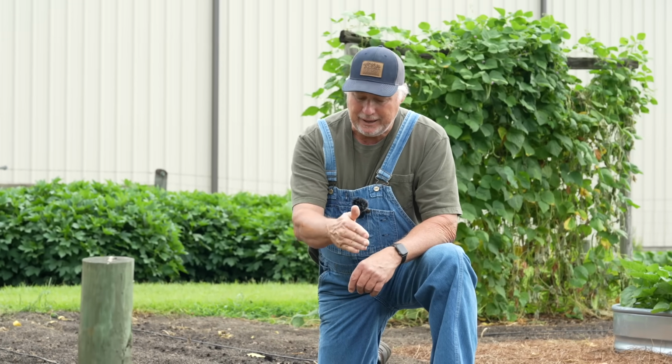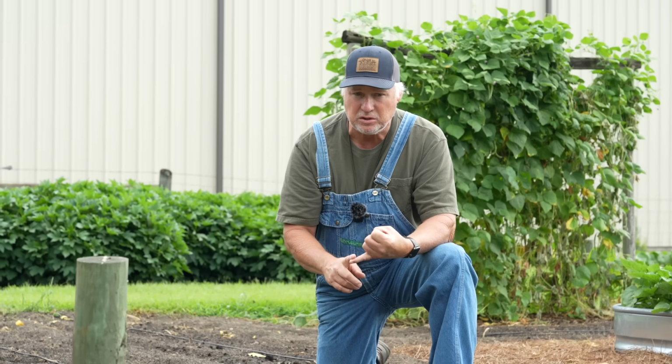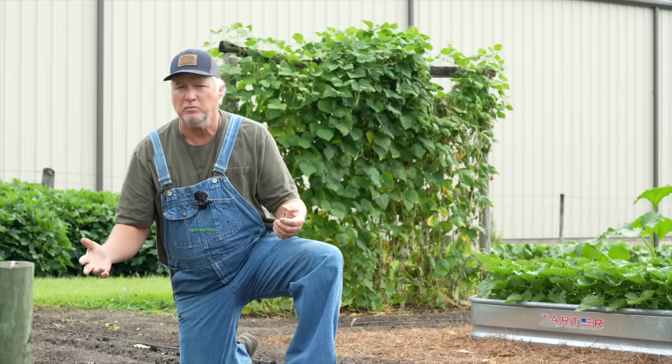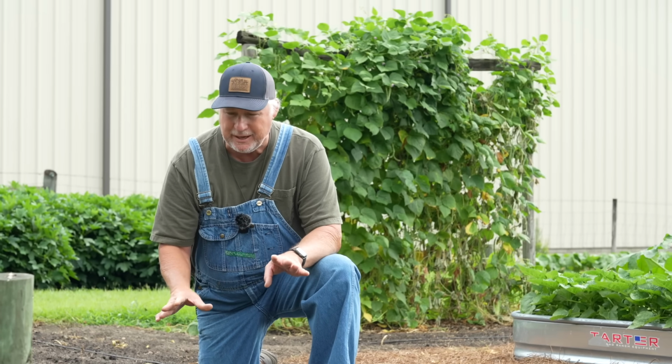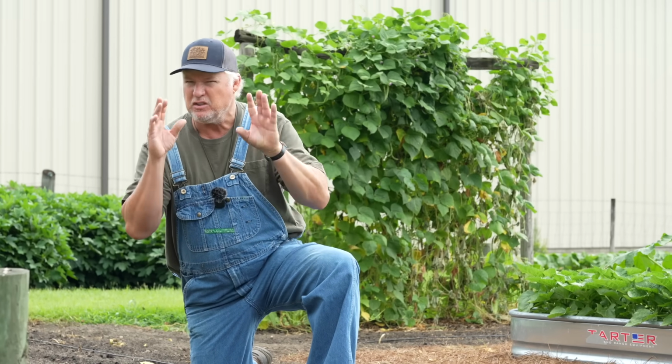And then we need to plant plants back in here that the nematodes don't like. That list includes broccoli, greens, and cowpeas, specifically crowder cowpeas, and also most of our greens, such as our turnips and our mustards. So this gives us time to buy in to the fall where we don't increase that root knot nematode. We actually starve them out, and we get to enjoy the beautiful flowers for cut flowers. Our pollinators love them. So that's a great strategy.